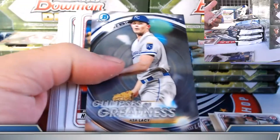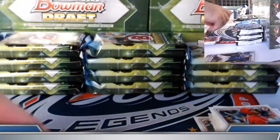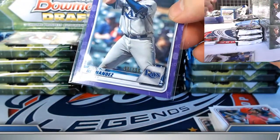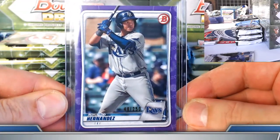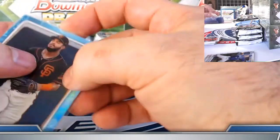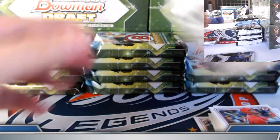Helio Ramos, sky blue refractor. J-Dom on the chrome. Ronaldo Hernandez, new Red Sox farmhand now. Ramos on the sky blue refractor.